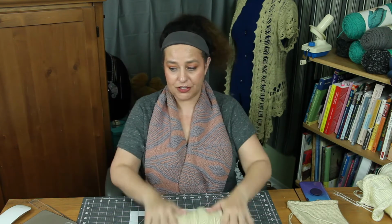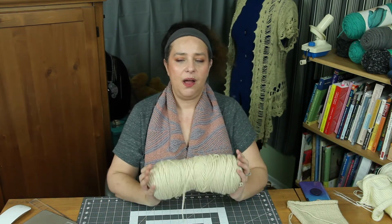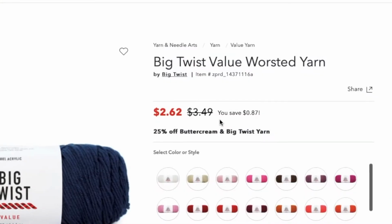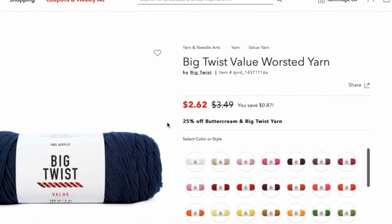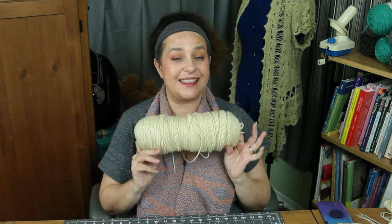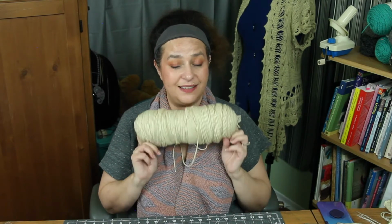So first of all, let's look at the price of this yarn. We think of the Red Heart Super Saver as being the least expensive yarn that you can find. It's not. The Big Twist yarn is $3.49 per skein for, let me look at it again, make sure I get this number right, for 380 yards. So this is 380 yards for $3.49. That is less than a penny per yard. So this is actually the least expensive yarn of all the ones that I looked at.